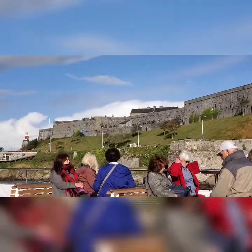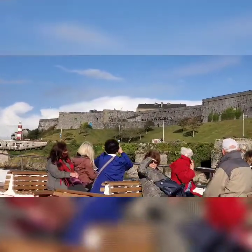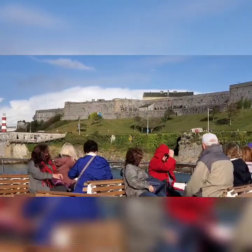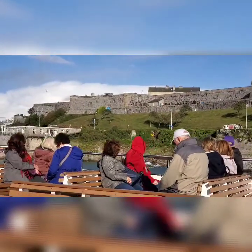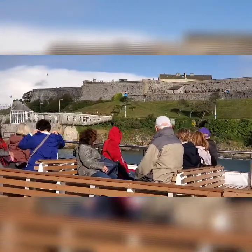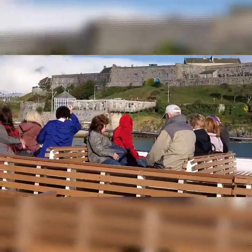Looking to your right, you can see a large fortification. This is the Royal Citadel, built during the reign of King Charles II in 1660. It's built on the site of Drake's Oak Fort. It's the largest fortification of its kind in the UK. If you were to walk the perimeter, you would walk approximately 1 mile. No two walls face the same direction, and in places the walls are up to 70 foot thick.